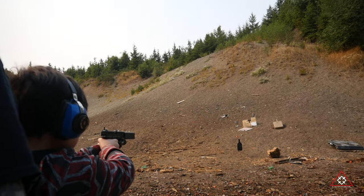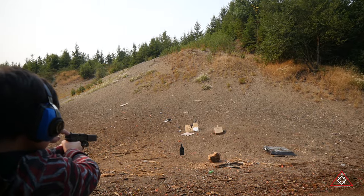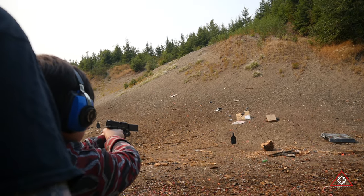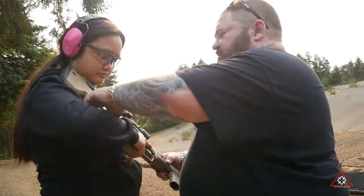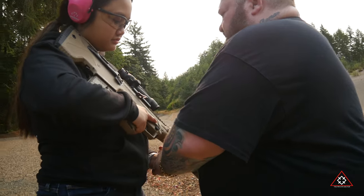There you go. So just like that handgun, right? You're gonna get those sights in there. Remember, your front sight is supposed to be in the cup, and then everything is supposed to be pointed at your target. Left hand is gonna be out here. Use this part to hold on to that. And then right there, tuck it into you.